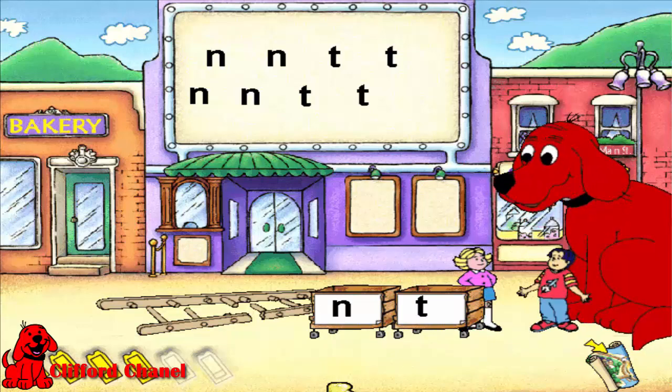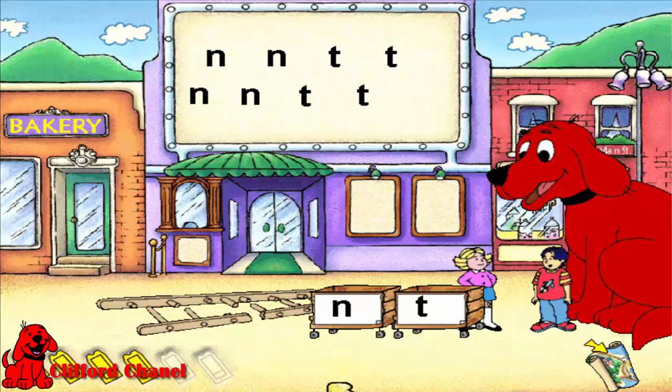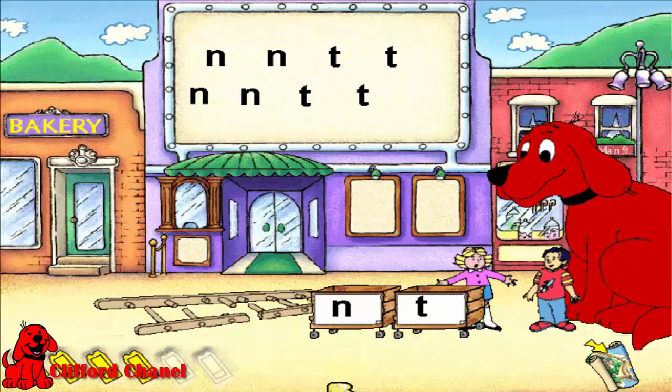Don't worry. We'll help you get them all down, okay? Clifford will knock the letters down one at a time with his nose. Using the mouse or the arrow keys, move the boxes to catch the letters as they're falling. This is the letter N, and this is the letter T.